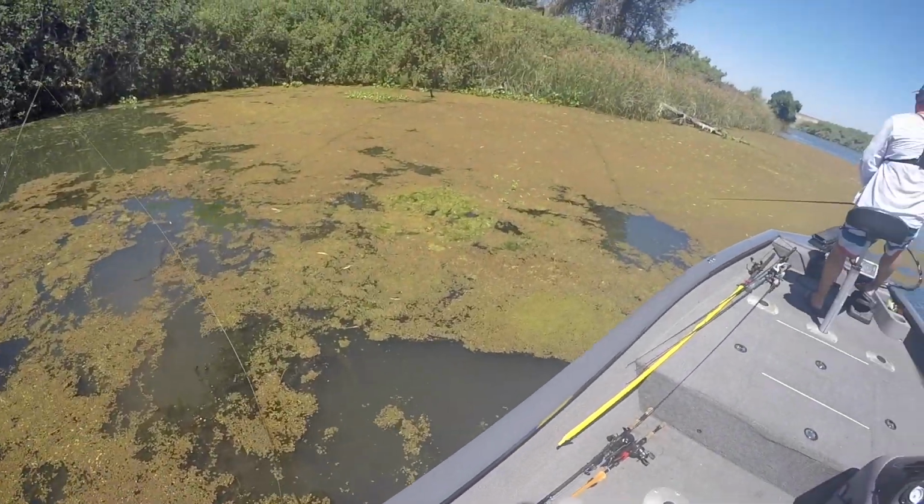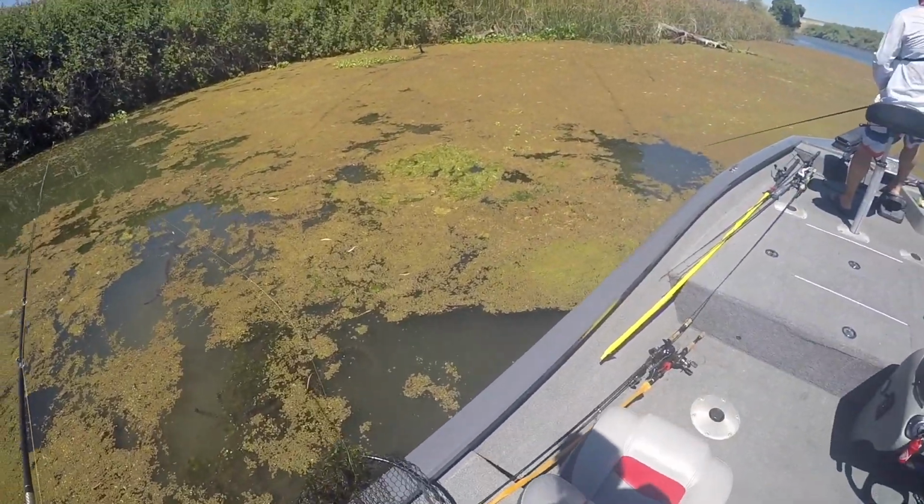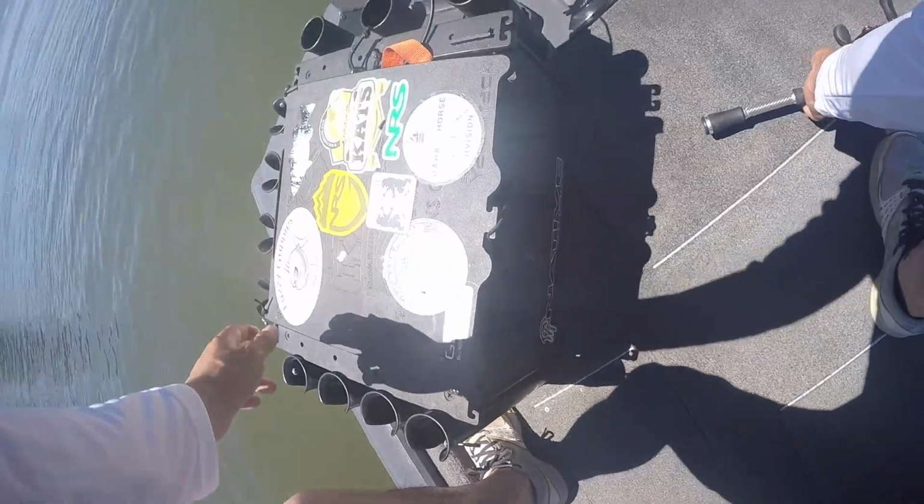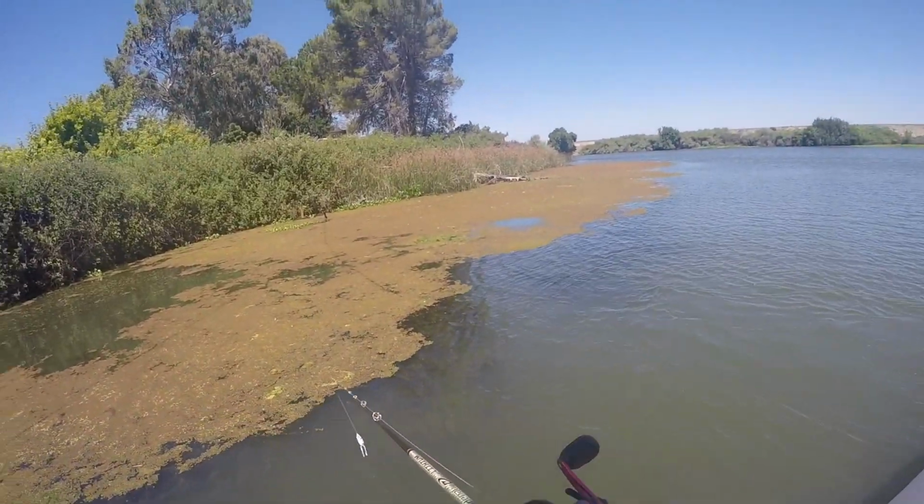All right, I mean, we want to throw the grass burner, but obviously you can't throw it in this stuff. So we're throwing frogs. But when we see open water, we'll throw the grass burner. Dude, they're all spawning.